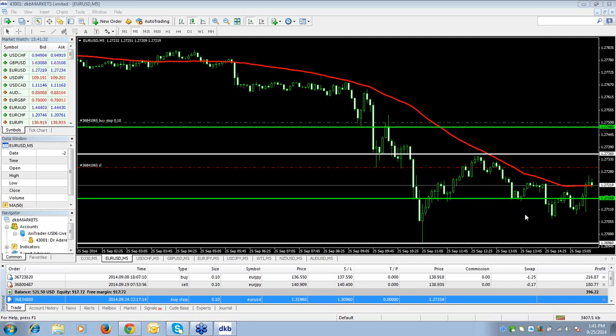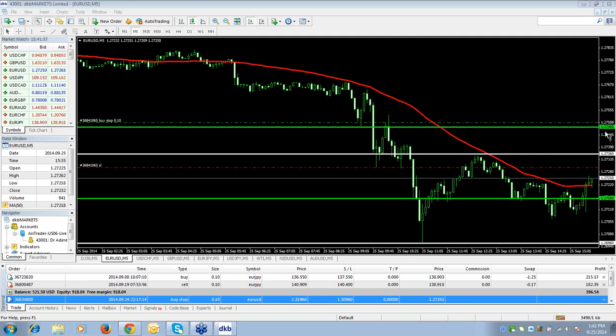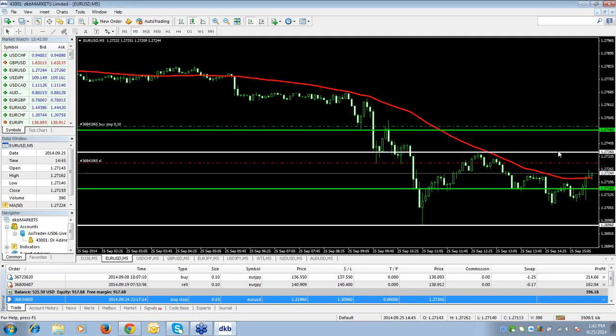Let's see, there's another question here. What's the opposite market set of Euro US dollar? I'm not sure what you mean by opposite market set. I haven't set anything opposite to the market. That's the only pending buy order I have for day trading.